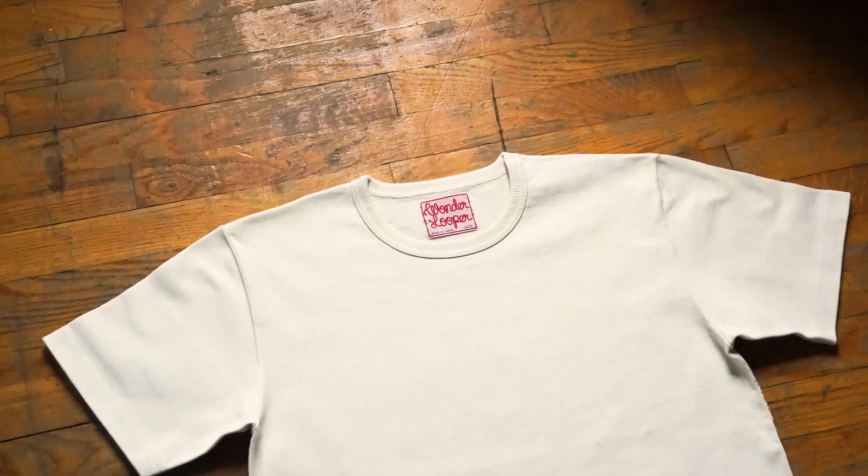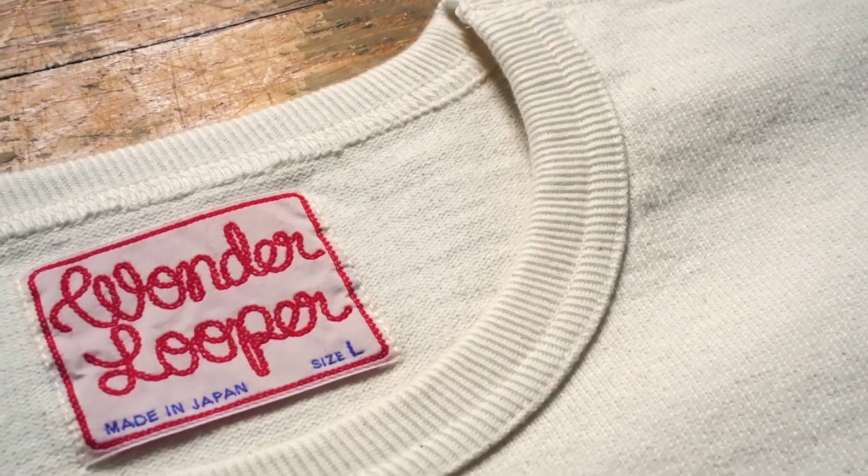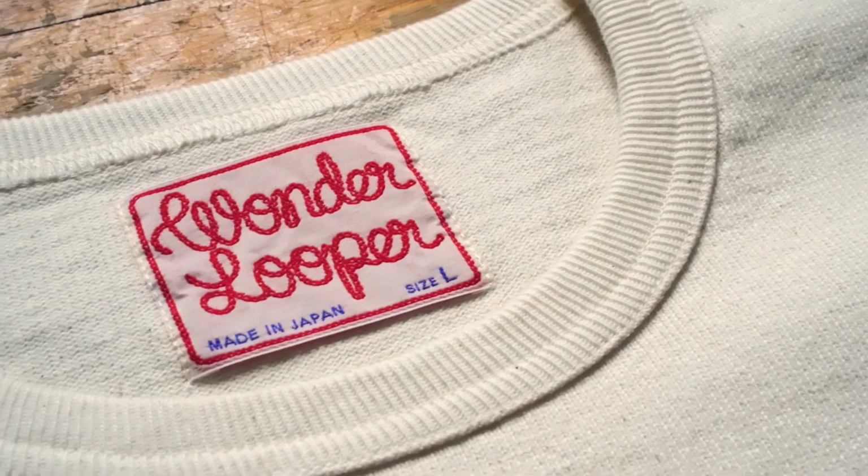So now going into the details of the ecru Cultizm colorway that we have here, immediately you start to see a little bit of the hairiness of the cotton, especially around the collar, which I really love. I love a garment that has a slight texture to it, and this Wonderlooper cotton, while it is very soft, also gives off that texture.